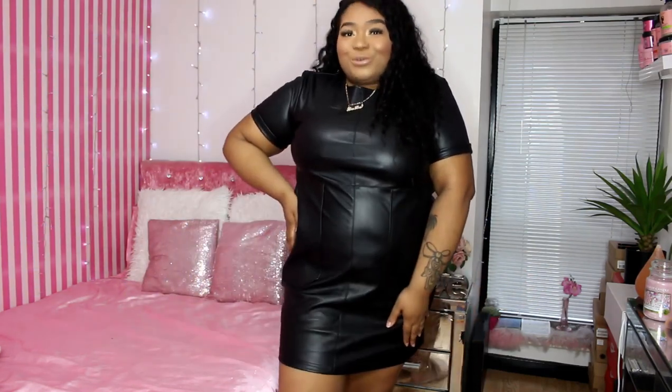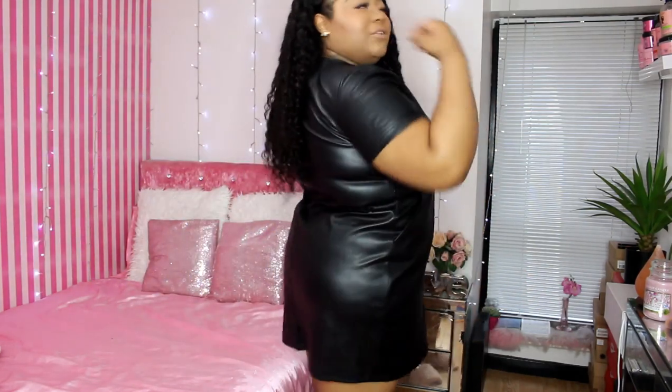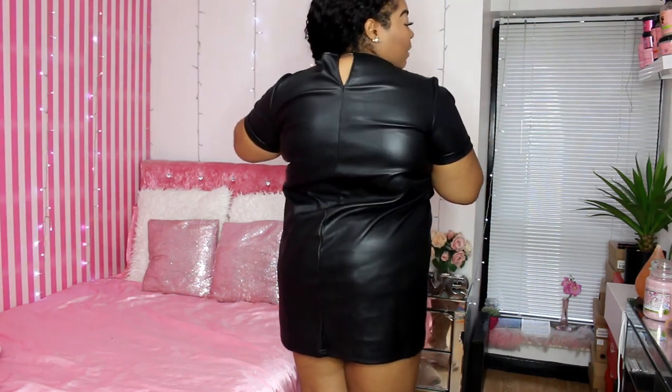It fits really well. I've got it in a size 20 and it's £15. Again, it's leather, so it's fair enough that it's that price, and that's not too expensive, considering what it would be in ASOS and River Island and all the other places on the high street. But she's real cute. It's a little button at the top that I'm not going to bother to do up.